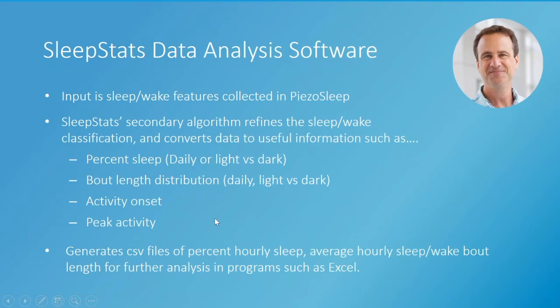The other major variable you can get is bout length distribution, that really measures sleep consolidation, fragmentation of sleep. That's important. It's not just the amount of sleep we get, right? It's the quality of sleep, which is also important, and consolidation is one measure of that.